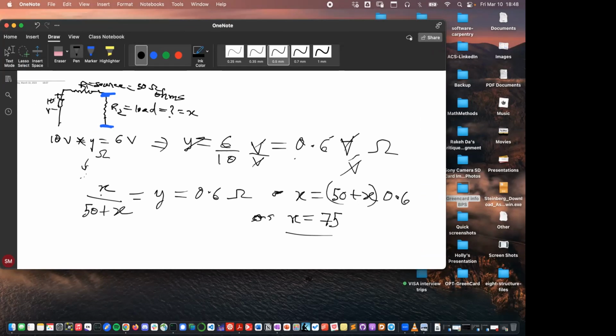So this is the ratio of resistance, and I said we can consider the load resistance as X, and the source resistance we are considering to be 50 ohms. So load resistance over source resistance plus load resistance equals Y, the value we calculated, which is 0.6. From here, you just calculate the value of X, and you'll find it to be 75 ohms.